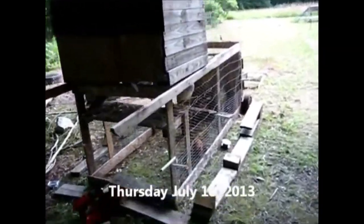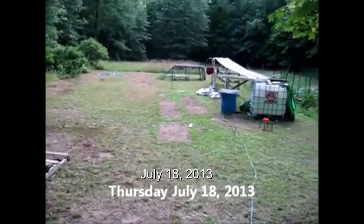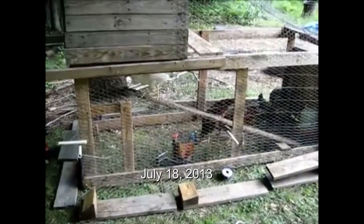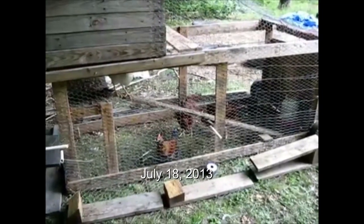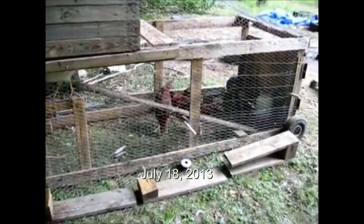Well, how's this for ironic? My birds were out here in the sun all this time doing fine and well. I pulled the chicken coop up under the shade, as many people have advised, and 2 chickens died last night, my 2 little baby ones. Now I have 1, 2, 3, 4, 5, 6 birds. My 2 babies died, the 2 smallest of them.